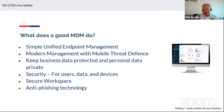And then, as I said, this container app, which is on iOS and Android, provides a secure way to manage, distribute and edit business documents and web content, and you can edit Office documents without even leaving the container and the app environment, to ensure encrypted content remains secure. And then finally, anti-phishing technology, which also protects from malicious links in documents.